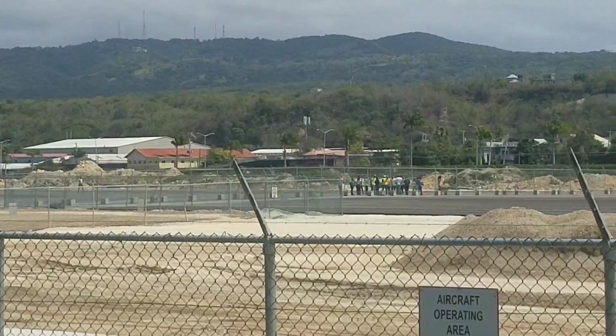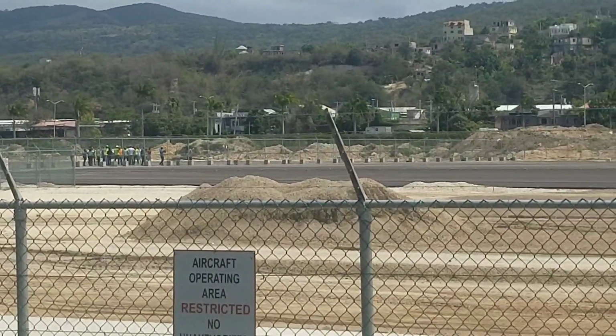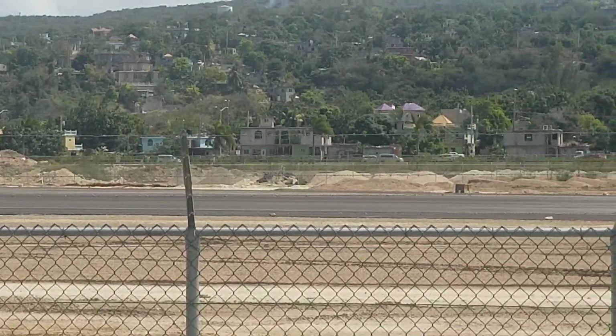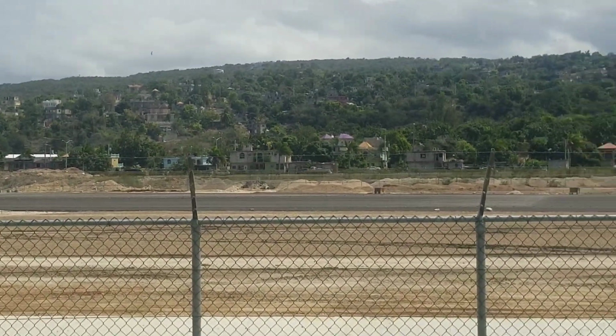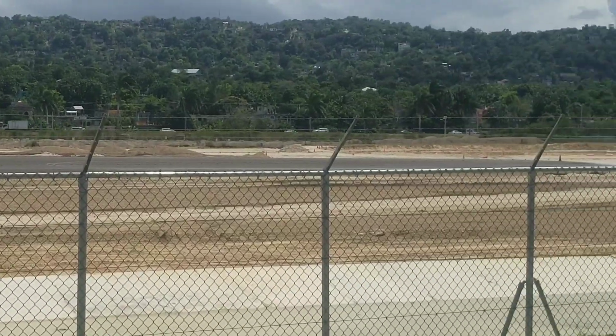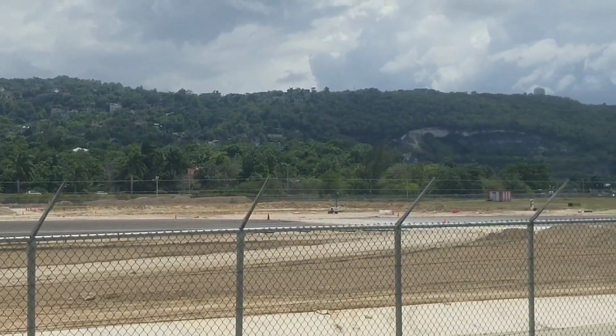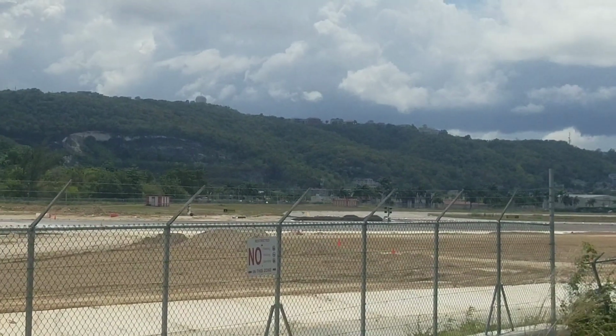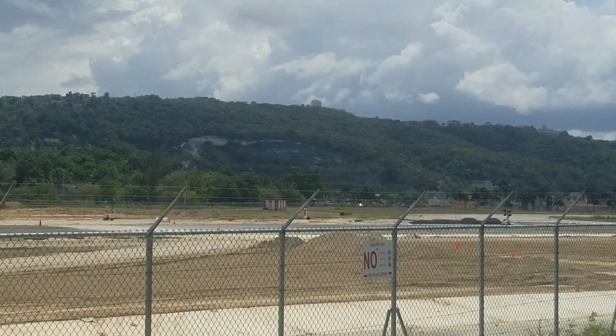When finished or when commissioned, Sangster International Airport will have the longest runway in Jamaica at over 3,000 meters. That means it can land a lot more planes, some other larger planes.